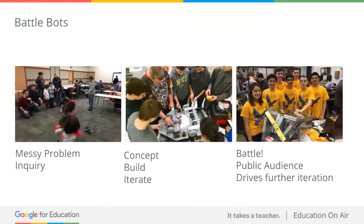We have students who have been in there for multiple years, have been in our club for more than 1 year, and those students are asked to be student leaders. They'll lead different teams. There's a team that drives the build. There's a team that drives the original concept and blueprints and the design, so they get to kind of drive the vision for the robot. There's a team that does troubleshooting for electronics. And then we have our driving team that actually gets to drive the robot during the battle.